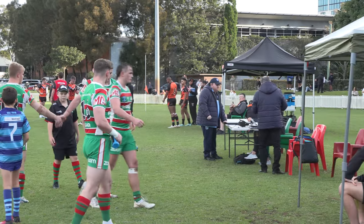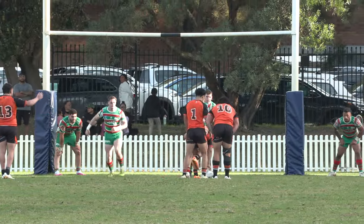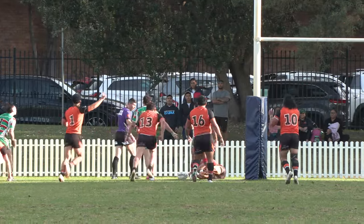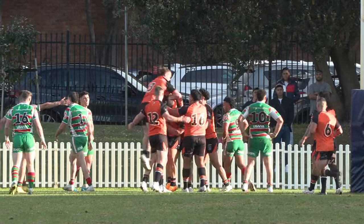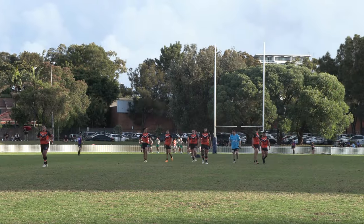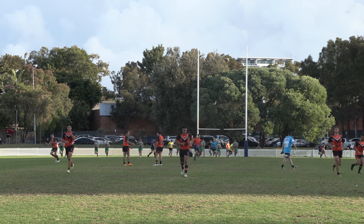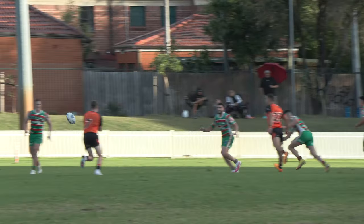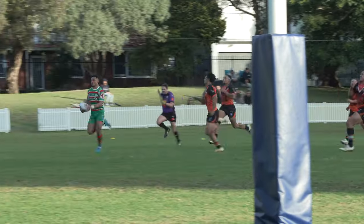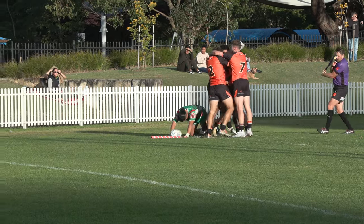So there is the man of the moment. He's back. So the Tigers right on the attack here. Boys be sucking it in. Sucking in the big ones. Offload and a try there to the Tigers. Sustained pressure there from the West Tigers. There it is, he makes no mistake. We're away here. Oh, he's on out.